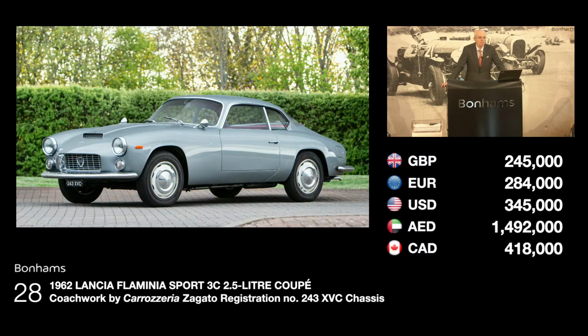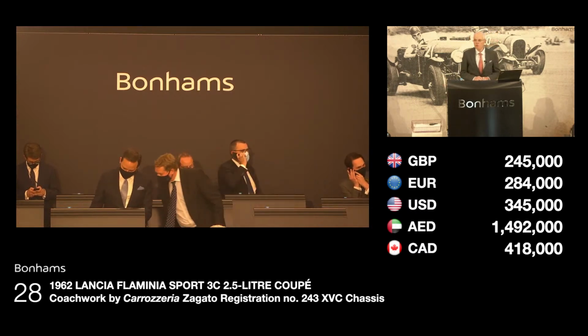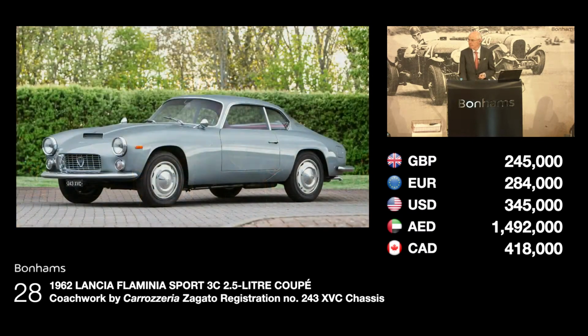£322,000 restoration. You know it makes sense. 245. Well, selling the car at 245,000. They've got a great car, I must say. Beautiful car. 245,000, selling all the way. Sold at 245,000. 5008. Thank you, Richard.